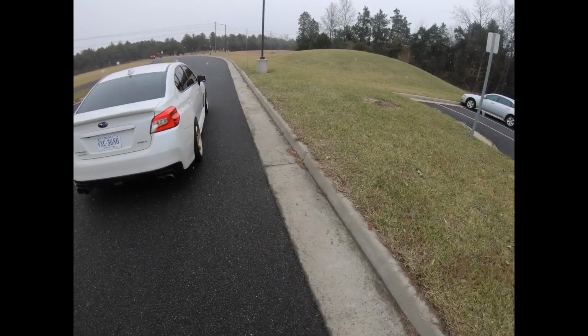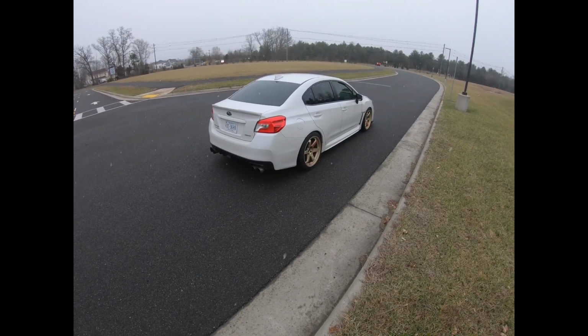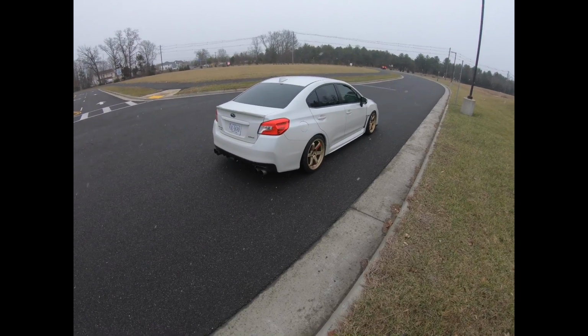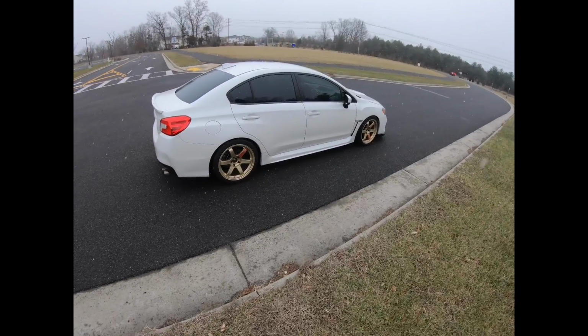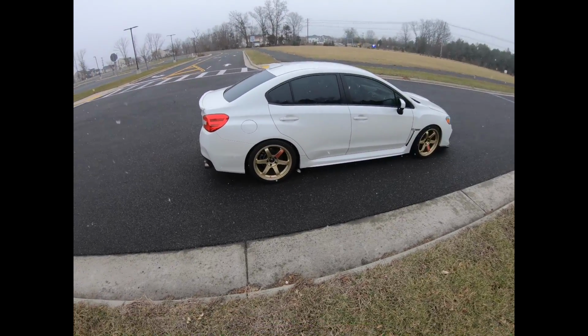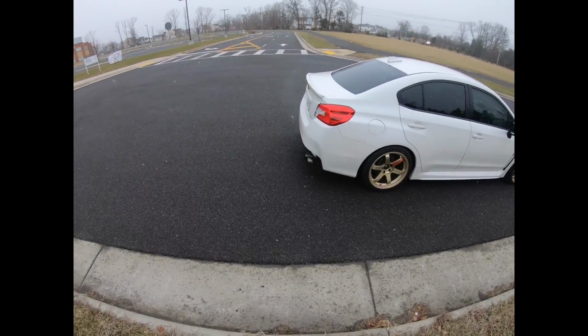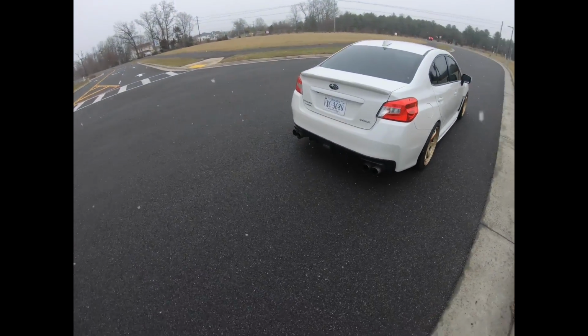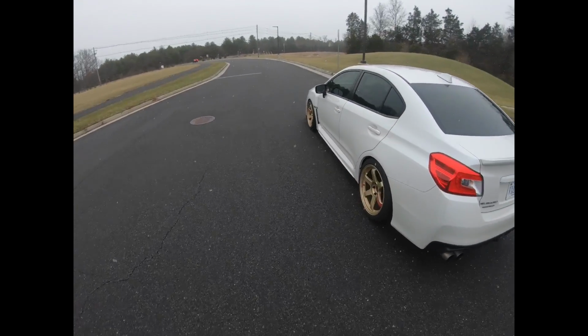For those of you who are watching for the first time, this is my 2018 Subaru WRX. It is on a Stage 1 Plus tune. I do have Volk Racing TE37 SL wheels on it with Yokohama Advan Sport tires. I have a Nameless axle back, 3.5-inch tips, and just a couple of other cosmetic stuff.